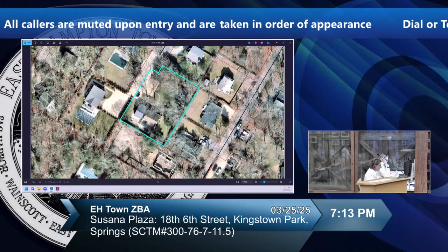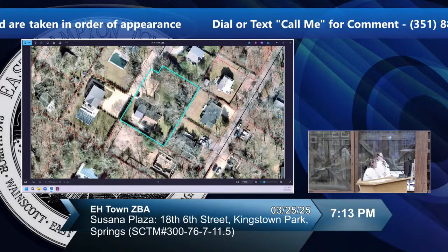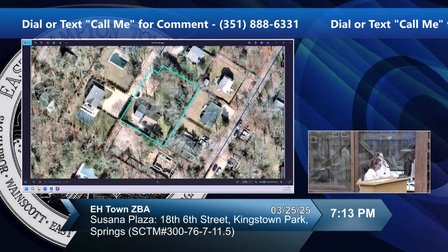With respect to the last one you're mentioning, is the property to the east? That is, I'm sorry, I'm bad with directional ones. Okay, that's the one that commented and sent in a letter. Thank you.